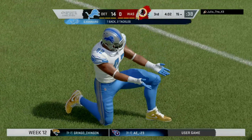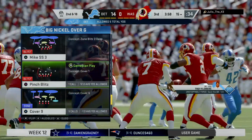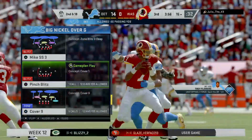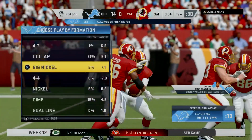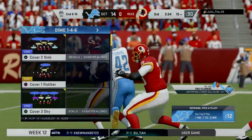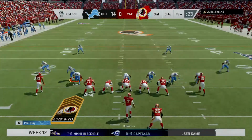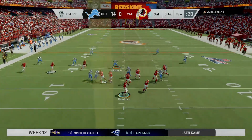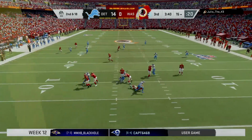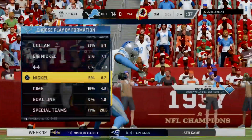He's brought down. Devon Kennard in there to bring him down, and that is sack number 17 for him now on the year. So that complicates things a bit here. 18 yards to go now on second down. Looking to throw, Haskins. In trouble here, and down he goes. Back at the 8-yard line.